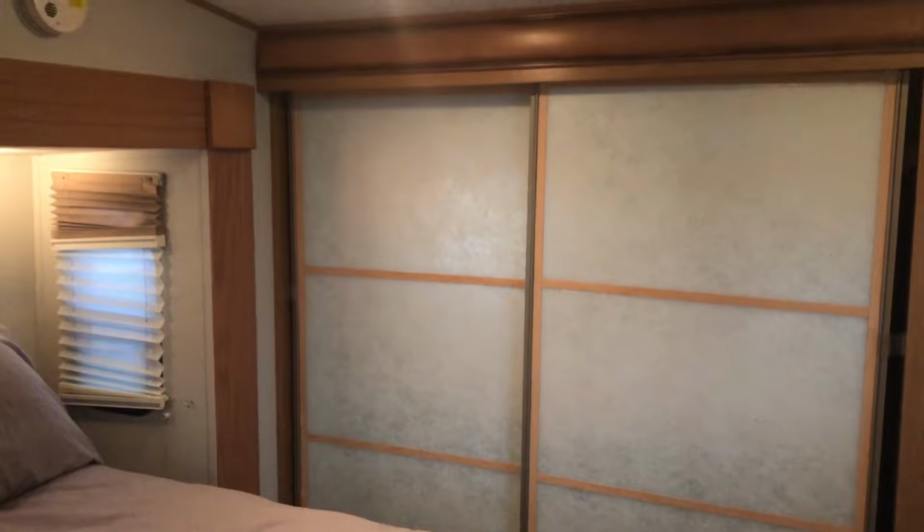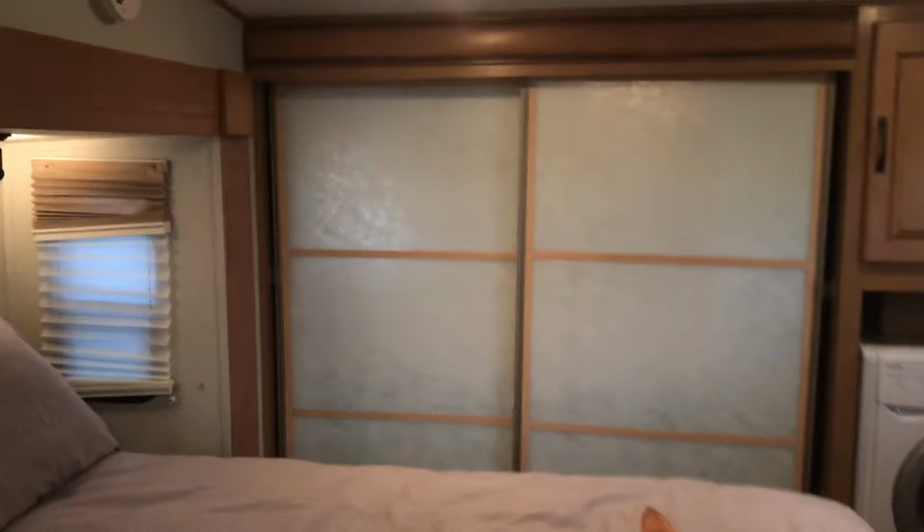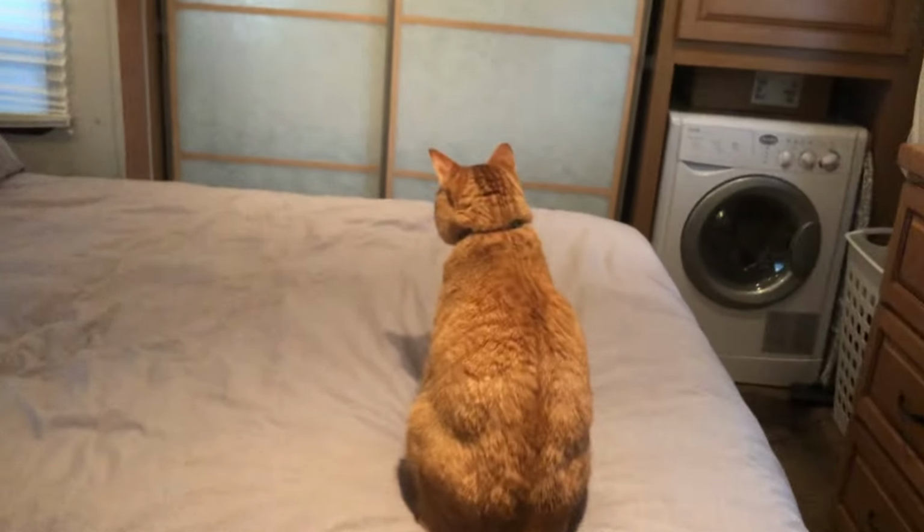And then, since I did need a floor-length mirror, I just got the mirror that I showed you in the bathroom. This one, it just hangs over the door, and then I used some acrylic mounting tape behind it to keep it from banging around while the vehicle is moving.